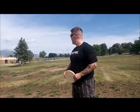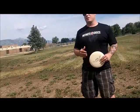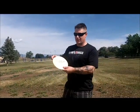That went about 300 feet, maybe 305. It hooked up a little bit in the tailwind because I put a little bit of hyzer on it. Again, keep in mind I'm throwing in Fountain, Colorado, so our elevation here is well over 5,000 feet, almost 6,000 feet above sea level. Your results may vary. Next up, Antidote.